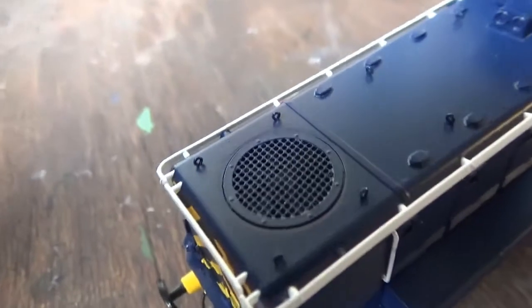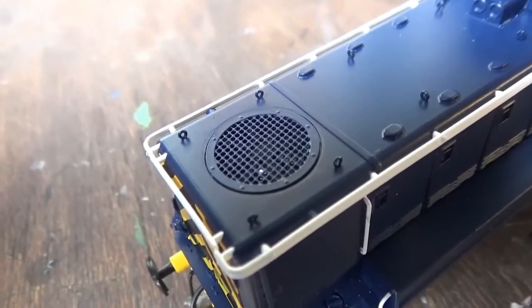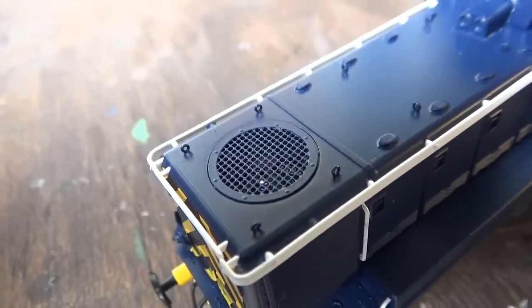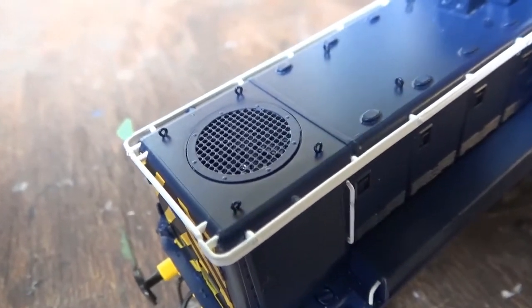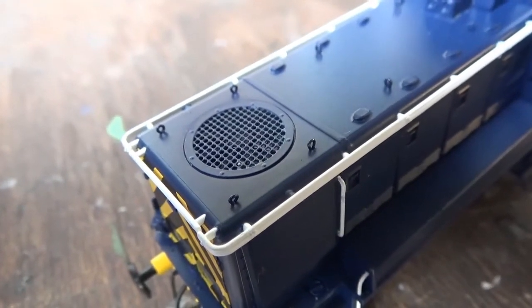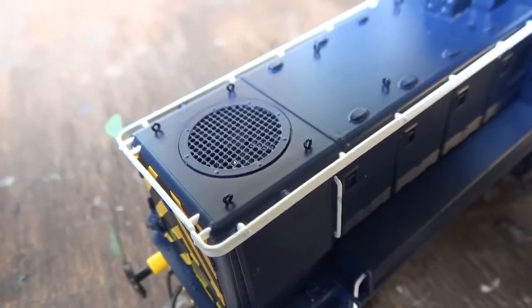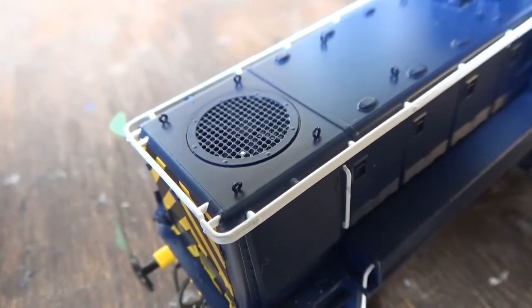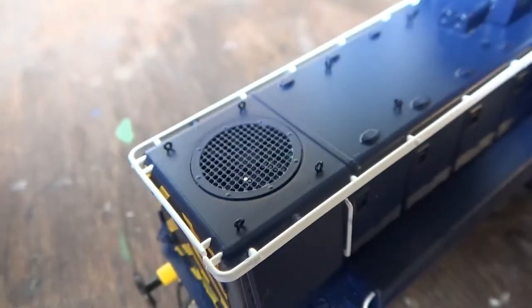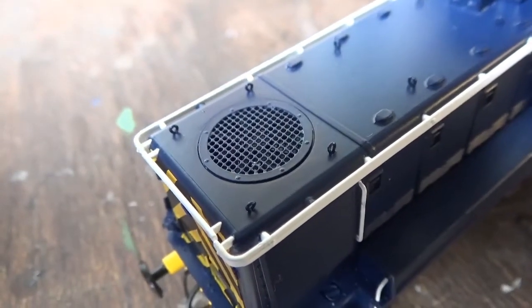We have a mesh grille with a fan underneath there, which doesn't spin, but I don't really expect it to spin. But then again, you wouldn't really notice the fan spinning anyway. Not unless you looked right down above the loco. In my Motherola videos, you would probably never see the fan spinning anyway, even if it did. But there's some nice rivet details around the side of the fan there, by the grille.